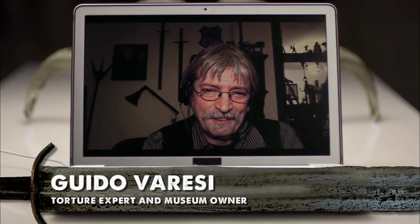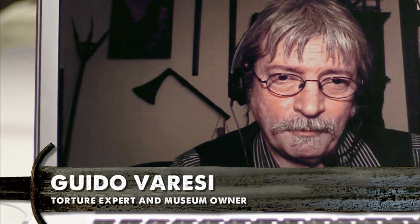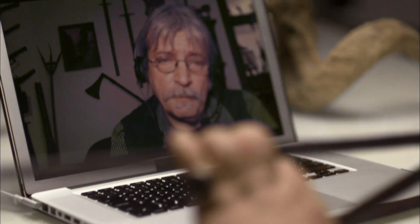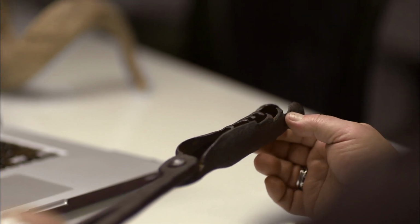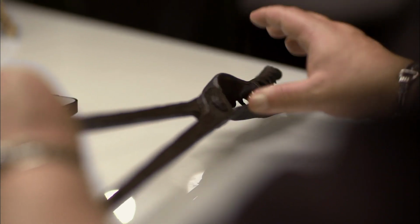Guido Varese owns a torture museum in Switzerland. He's been a collector his whole life and a historian on these devices. I'm showing him the flesh ripper so he can tell me if this thing's authentic or not. Have you had a chance to look at the pictures I sent? Yes, I saw it. What do you think of these, Guido? Is this an authentic piece, or are we looking at a replica, or what exactly do we have here?